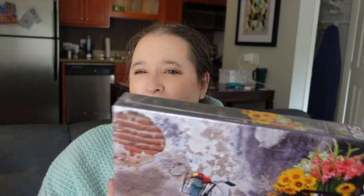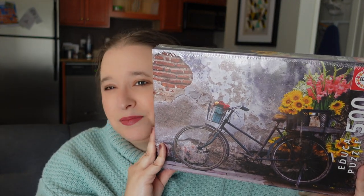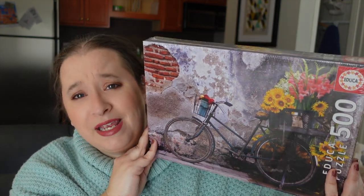And I don't know what it is about me and puzzles with bikes, but I just find them very, I don't know, very sweet. Right now my bike is in storage and I have no access to it, so hopefully I will be able to ride soon. That's something that I love to do on the weekends, and I think it's such a good springtime activity.